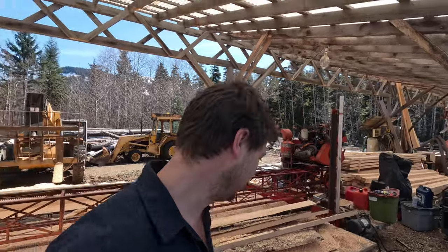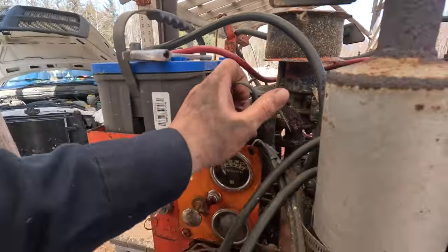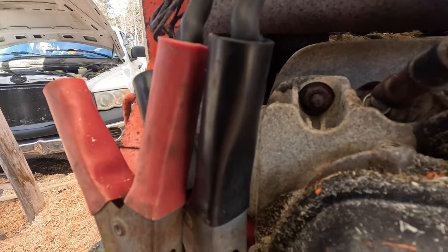So the warm-up check procedure for these mills is nice and easy. It's an air-cooled engine, so there's no coolant. So all you gotta do is check the oil. And I am able to see right through here. So I don't even need to take the dipstick all the way out, I just pull it up all the way. Looks perfectly full.